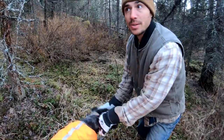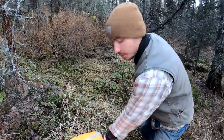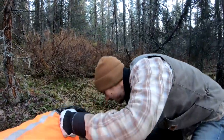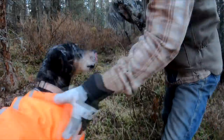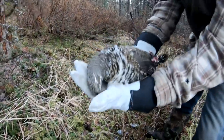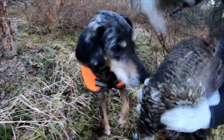We got our first grouse. We kind of scared him when we were driving down the trail with the Polaris, and I shot it in the tree. We couldn't see where it went, but Bandit found it. Good boy. Hen? Yep. Good boy.